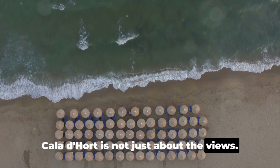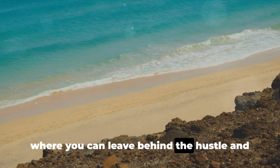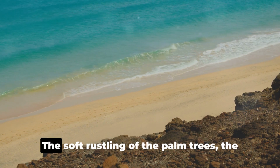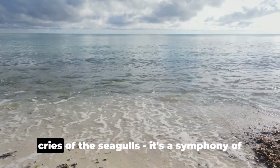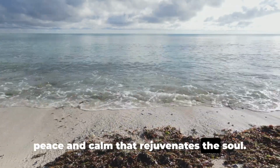Kador is not just about the views, it's an oasis of tranquility, a place where you can leave behind the hustle and bustle and immerse yourself in the soothing sounds of nature. The soft rustling of the palm trees, the gentle lapping of the waves, the distant cries of the seagulls. It's a symphony of peace and calm that rejuvenates the soul.